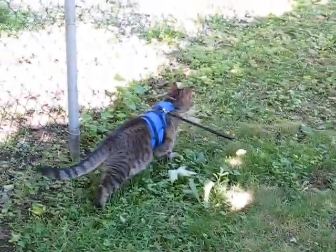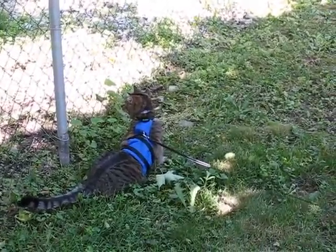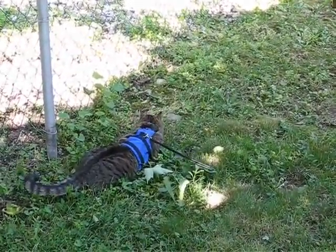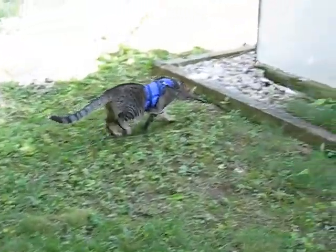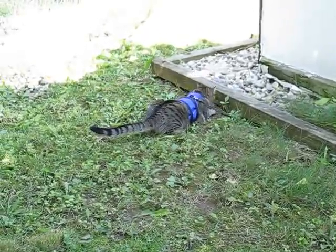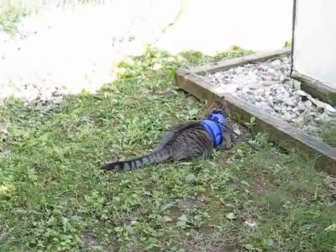Don't give up on your pet, teaching him to walk on this. It takes some days to get used to it. Just put it on them and let him get used to it before you try to walk.